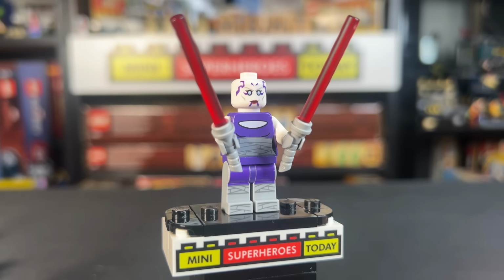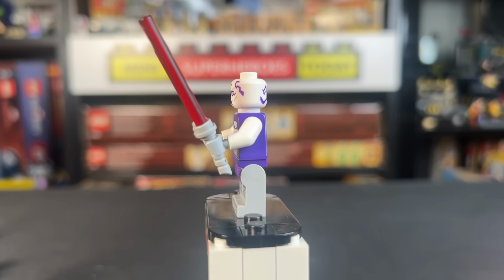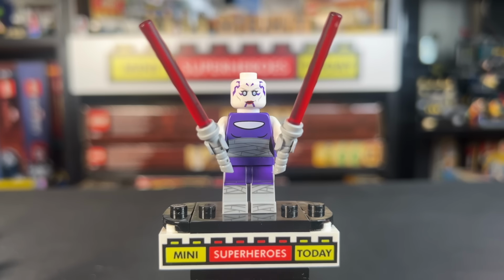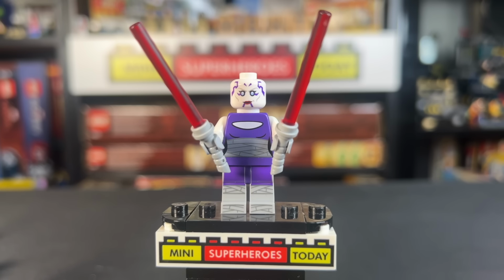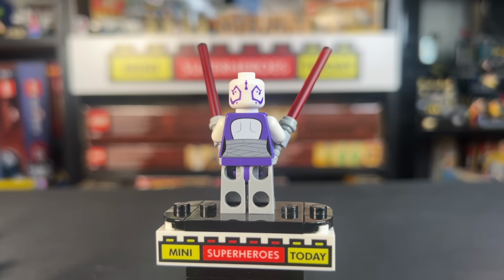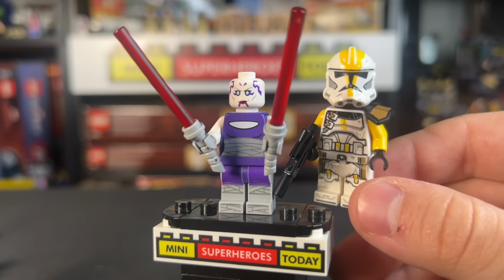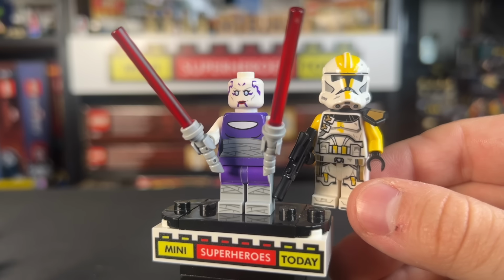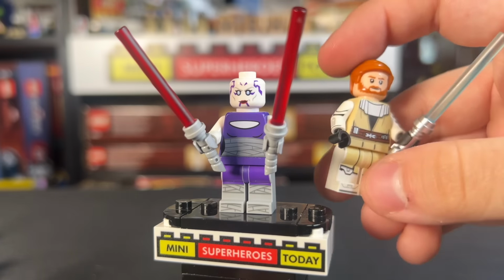At number 11, I'm putting Asajj Ventress, and believe me guys, I want to rank this figure higher. It's the first Asajj Ventress we've gotten in years, which is really cool, but there's just something about the print on the legs and the torso that almost make it look like a custom to me. It doesn't have the same level of detailing that another LEGO minifigure does, and while it's not exactly a fair comparison, just look at the level of shadowing and print depth on, say, a 327th Clone Trooper compared to Asajj, or even comparing somebody from her own set.